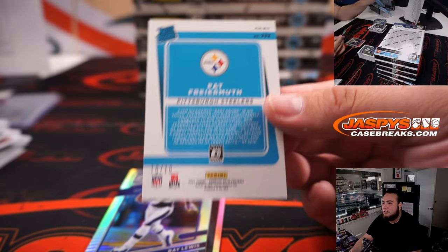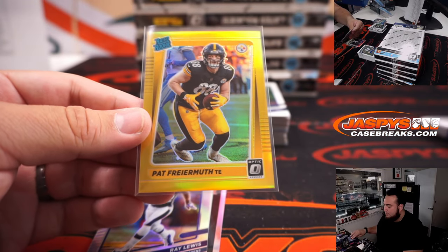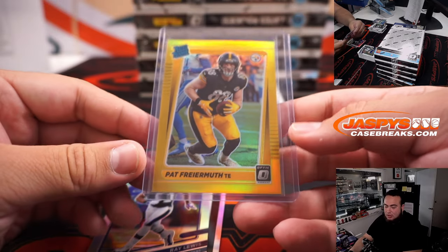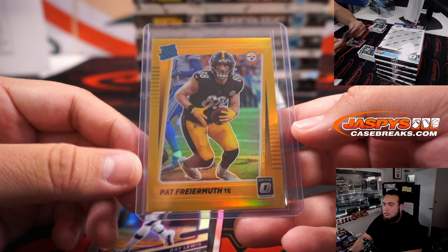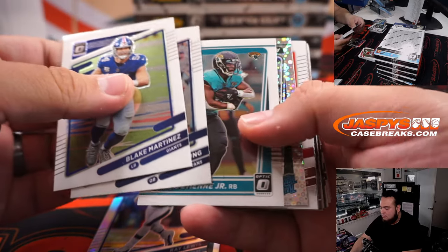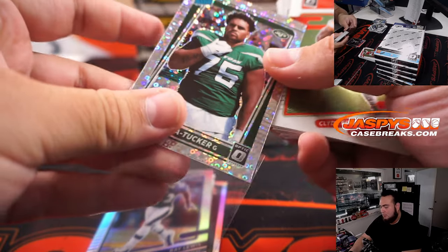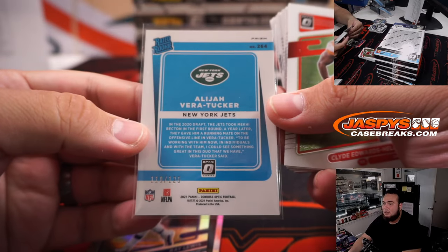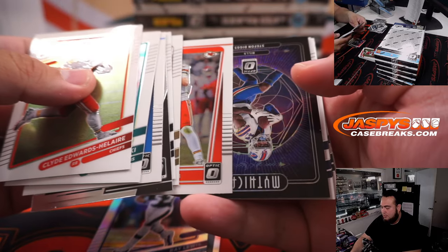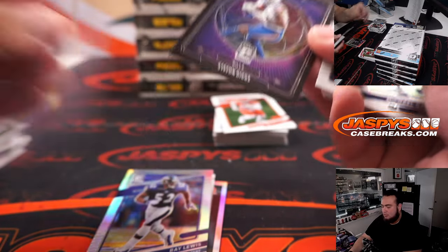Whoa! Gold! I love gold! 10 of 10, Pat Freiermuth. It's our first gold of the day. And a little color match as well for the Pittsburgh Steelers. Going Mike Gesicki. There you go. Elijah Vera Tucker. Guy that's going to be protecting Zach Wilson. And a Stefon Diggs Black Pandora Mythical.